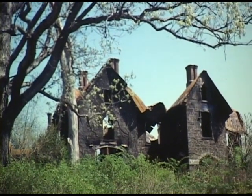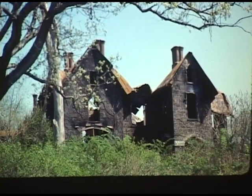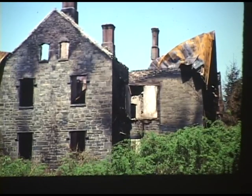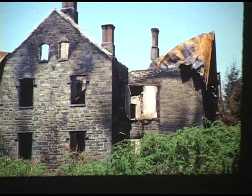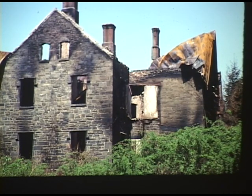This is what I found a few years later. I read about it in the paper and went down in there, and this is what I found. And the only way that could have happened, I'm sure the vandals set it on fire. But before it was set on fire, it remained empty for many years, and so the thieves came and they stole all the mantelpieces, and they graffitied the walls, and they just ruined it.